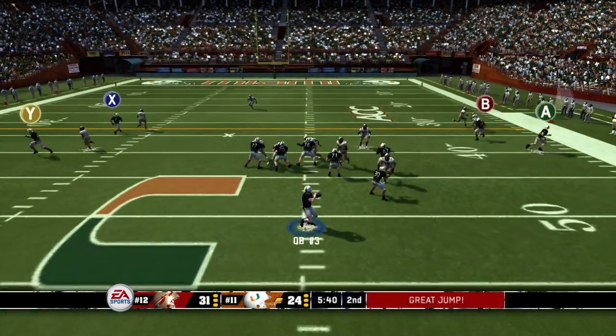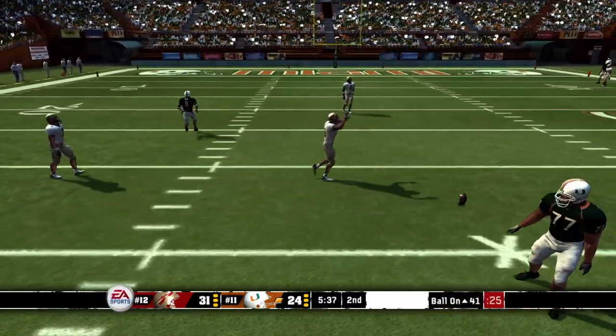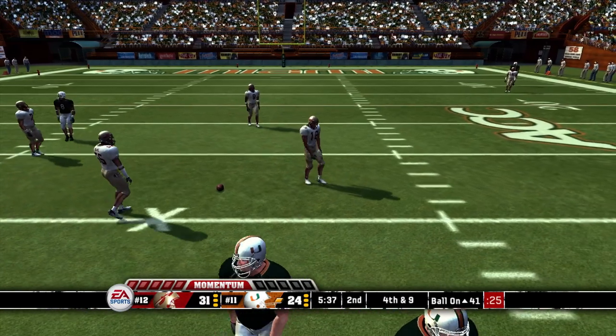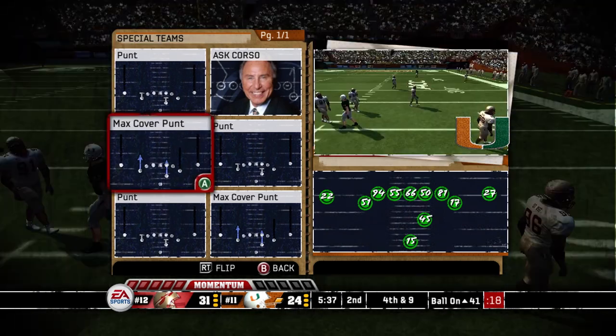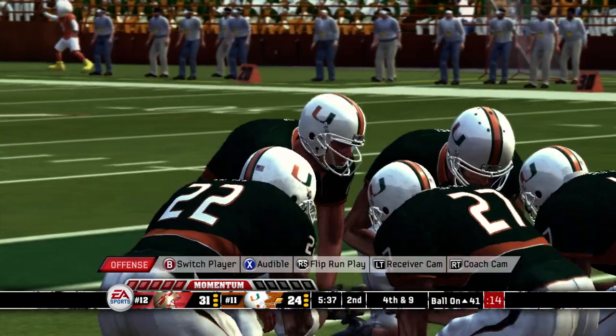Drops back to pass. Looking. He throws it. Incomplete. Almost picked off. He wasn't letting the receiver get to that one. That's a big play on third down to get a hand in there and break up the pass. I think the quarterback would like to have that one back. Fourth and 9. It's fourth down. And they're ready to punt this one away.